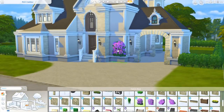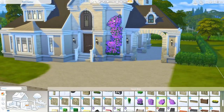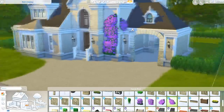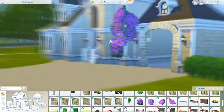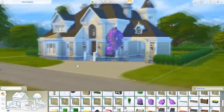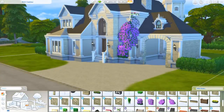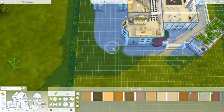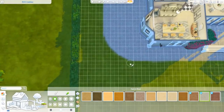I added these bougainvillea flowers. I've never used these before. I was a little bit concerned that they would look really fake and plasticky, but I think when you put them in just the right areas, they actually look really good. So I was really happy that I was able to try new things in this build, such as the bougainvillea flowers. I put a couple in front and a couple at the back as well.